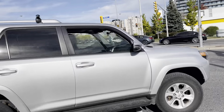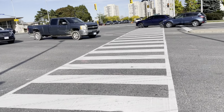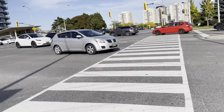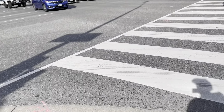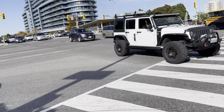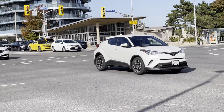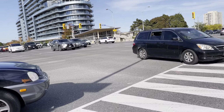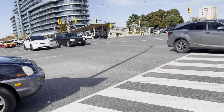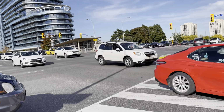Okay, now we have to wait for this light to change. Stupid light. 30 seconds. Wow. I have to wait 30 seconds to cross the street. Anyways, I kind of like the architecture of Bayview subway station. Line 4 opened in 2002, so I wasn't even around at the time. But that explains why all Line 4 stations have elevators.